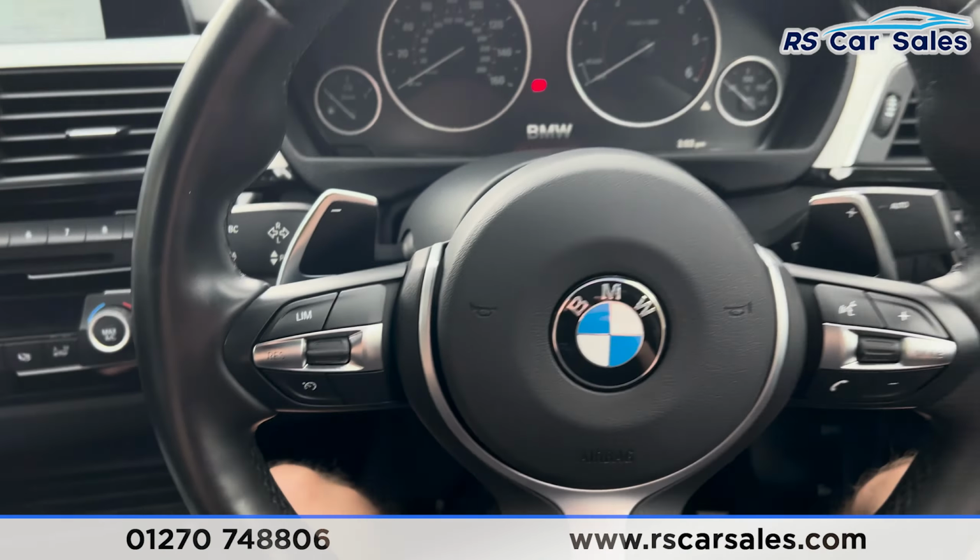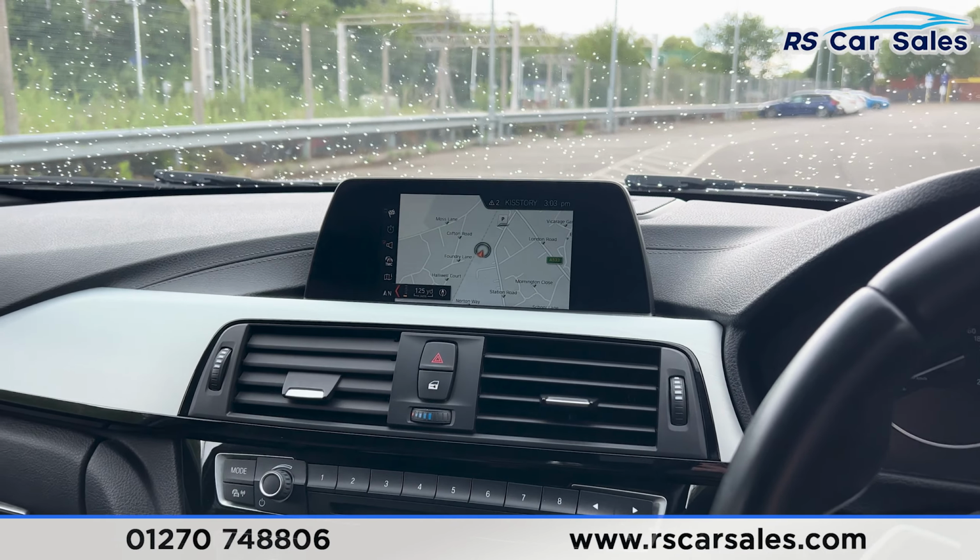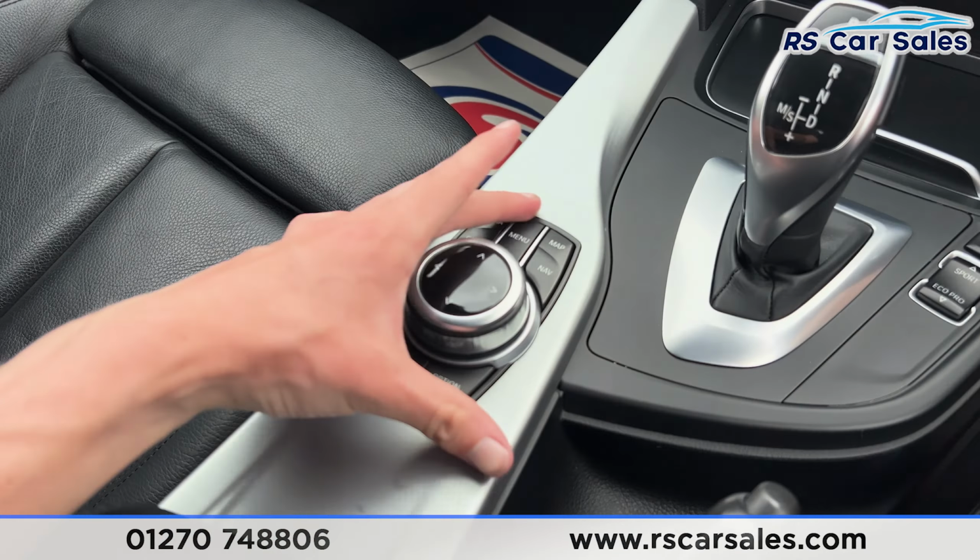We also have the digital screen in the centre of the dashboard just there. We have the main infotainment screen as well in the centre. If this screen is flickering, that's just the camera. They're not actually flickering in real life, so nothing to worry about. So on here you find we have the sat nav. We have all the shortcuts down here.